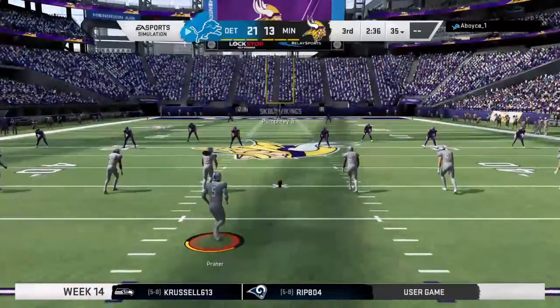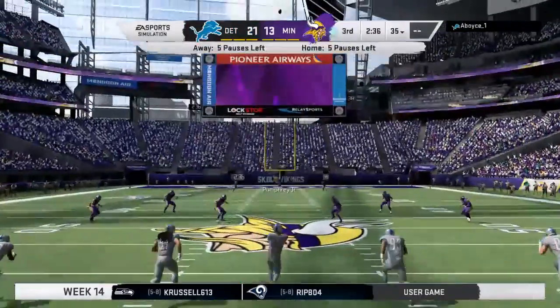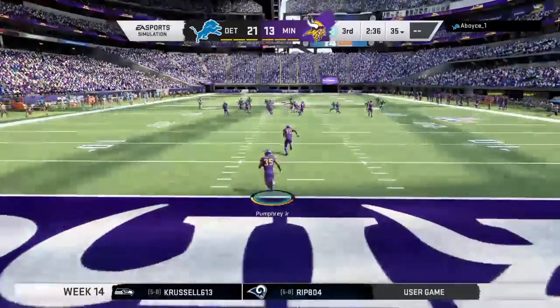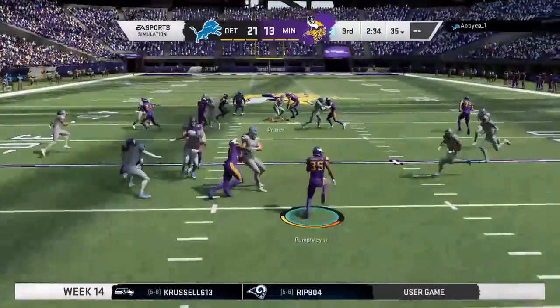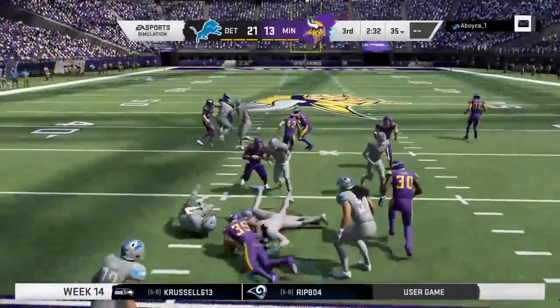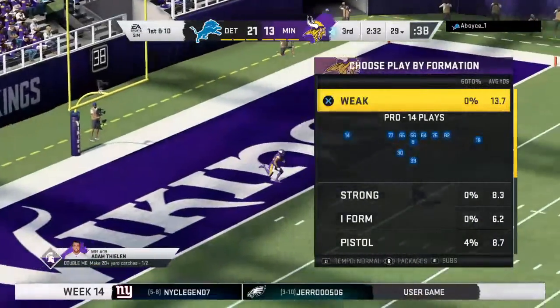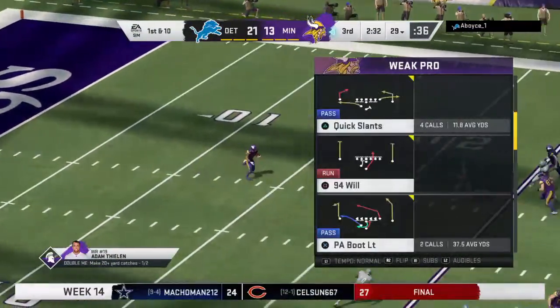After the touchdown, out is Prater to kick. This is taken about 7 yards deep. And a good return as he'll be stopped just shy of the 30-yard line. At their own 29-yard line.